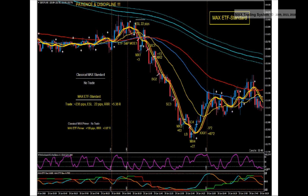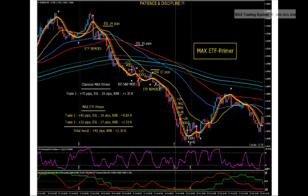Well, so this was a first example, a recent example. Another example was on the Euro Kiwi. I will go a little faster here because now you know what we are doing. And so this is an example when we are able to combine a counter trend with a trend movement.